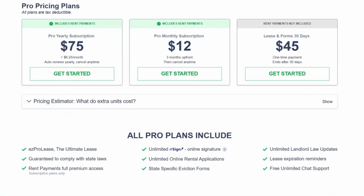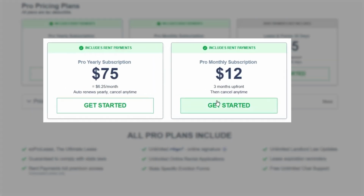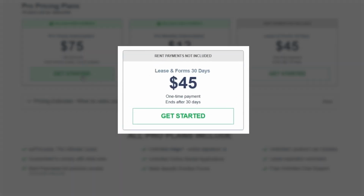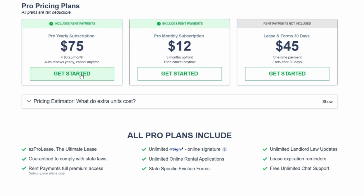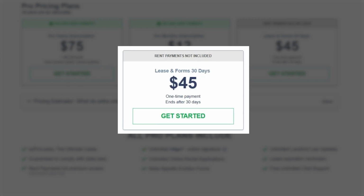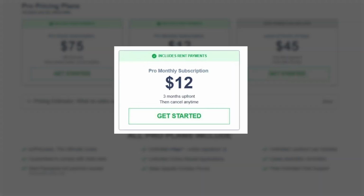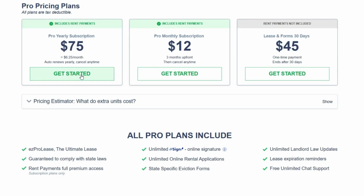There are basically 3 different pricing options that Easy Landlord Forms currently offers. 2 of the options are pro plans, and the third one is a short-term 30-day option. The non-pro plan does not include the rent collection option. The 30-day plan is a one-time $45 fee. The next one up from there is a monthly subscription of $12 per month, but you need to pay for the first 3 months upfront. So it is really a $36 fee, and then at the end of the first 3 months, the subscription would renew on a monthly basis unless you decide to cancel it.